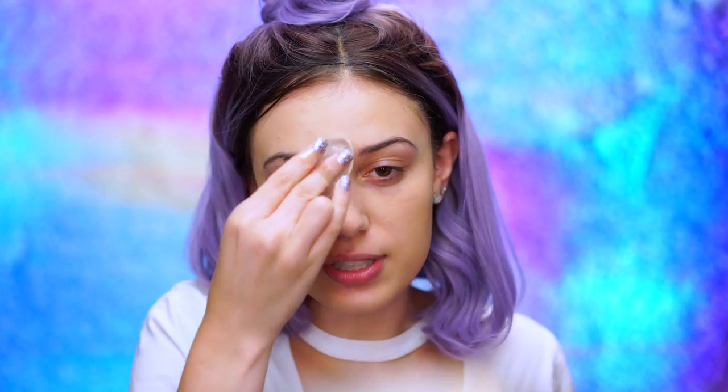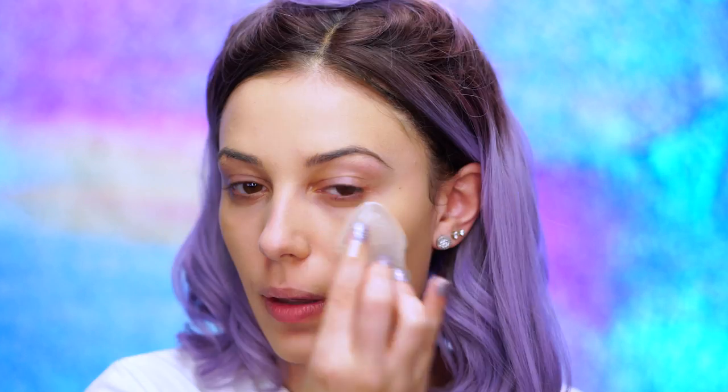Normally I'd have to use like 2 to almost 3 pumps of this foundation to get the coverage that I want because the beauty blender soaks so much of it up. But with this one, I only have to use 1. Saves so much foundation.